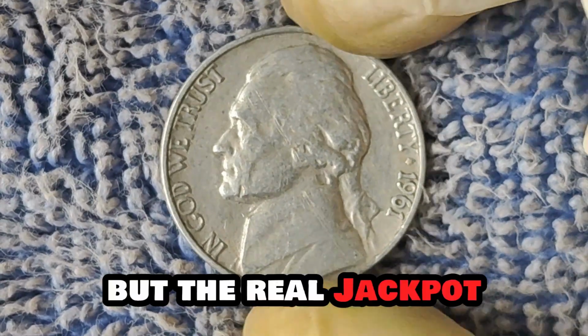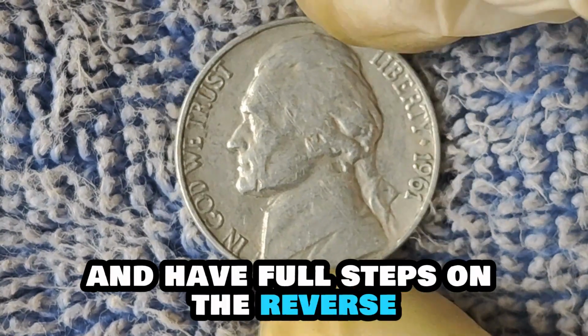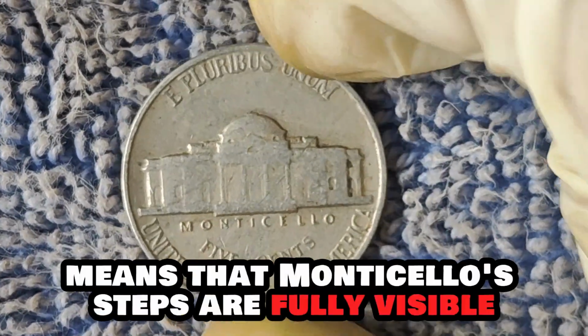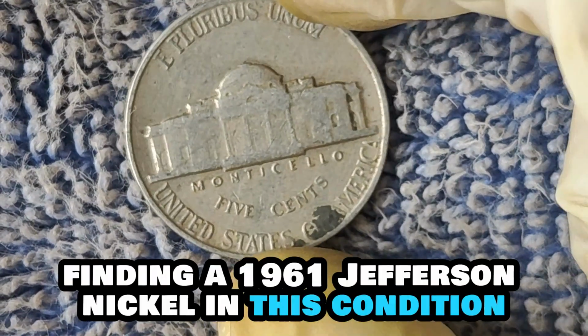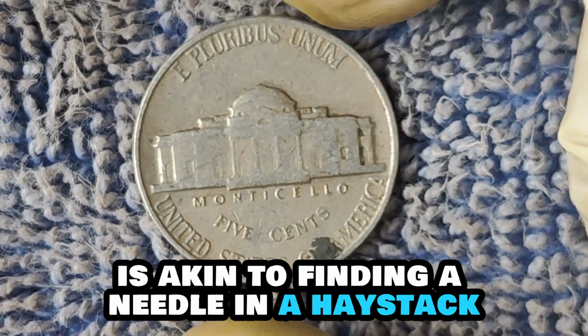But the real jackpot comes from those coins that are free from any imperfections and have full steps on the reverse. The full steps designation means that Monticello's steps are fully visible and not worn or weakly struck. Finding a 1961 Jefferson nickel in this condition is akin to finding a needle in a haystack.